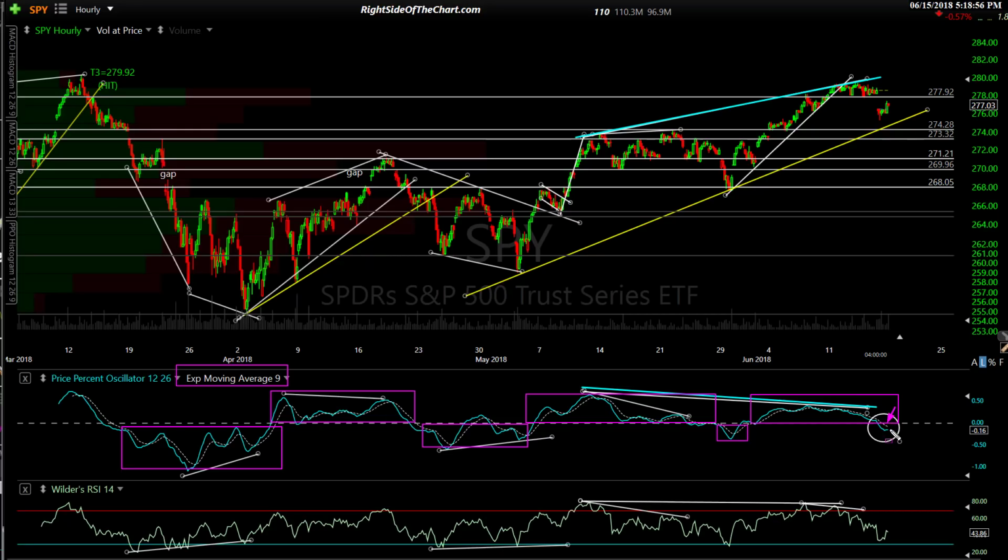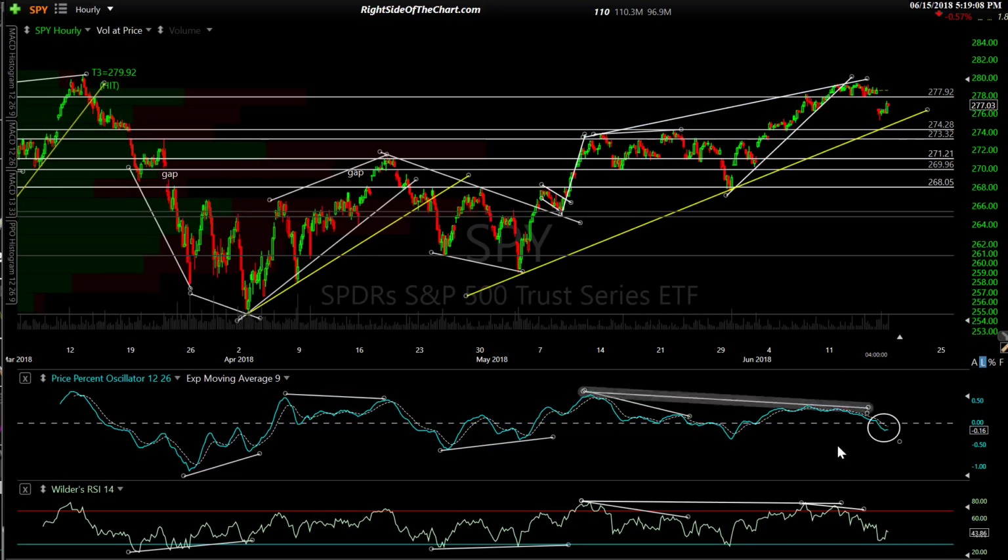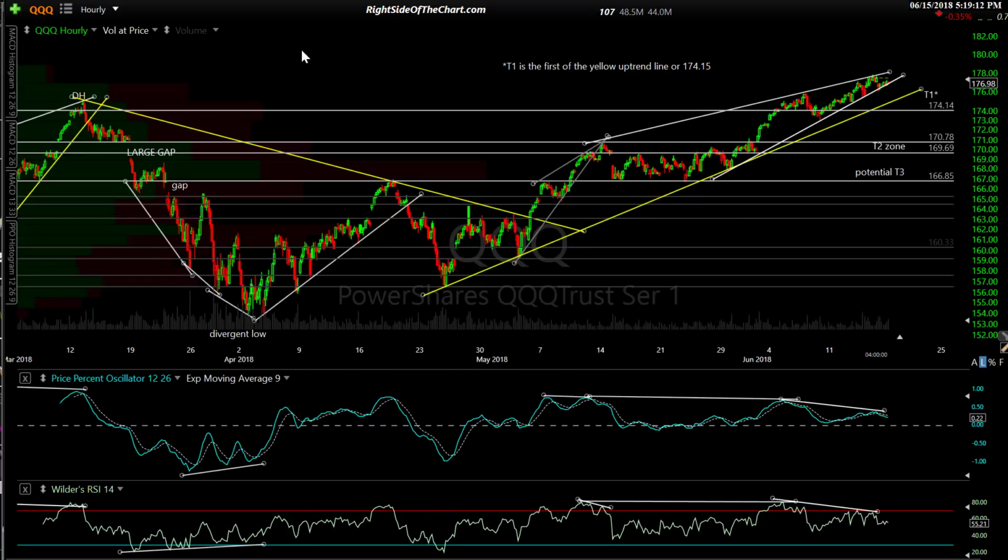Little early and a little shallow right now, but if we continue down next week and we get that line deeper down below the zero line, and again, a lot of it has to do as well with what's gone on recently with this big divergent high, overbought readings and all that good stuff. Let's look at QQQ. Same story, showed you the NQ a minute ago at trendline support, and this is the two white lines.